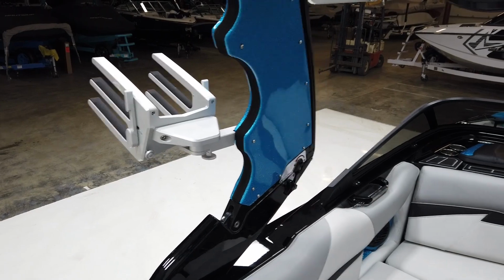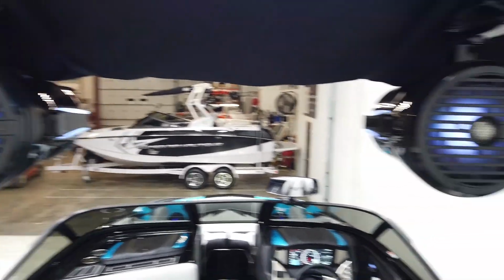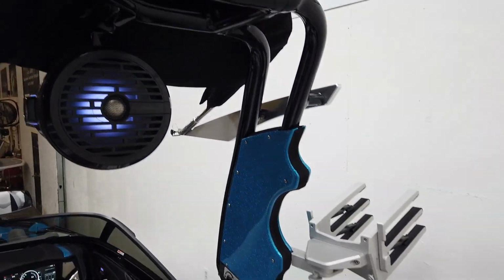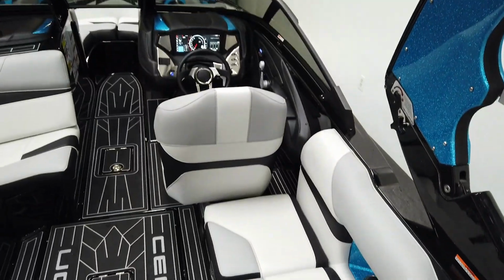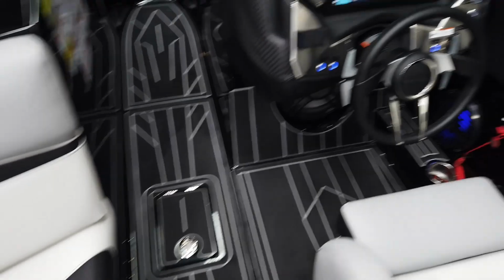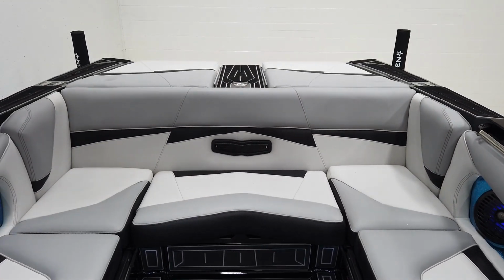PTM clamping board racks, Spark stereo package now comes with R1s on the tower. It's a nice improvement. And then the tower does have tower lights. Pretty sharp. Nice shot back at the transom.